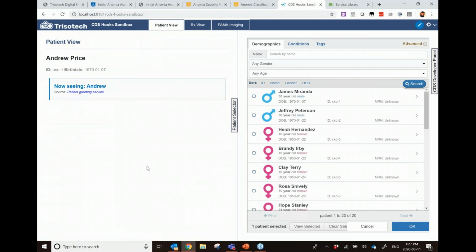Now, what we have here is an emulator of an EHR or EMR. Here I have different patients listed on the right, and here I have the quote-unquote CDS Hooks card that would be returned. Right now, this system is not using any services. What we're able to do with these standards is create a library of microservices that can be containerized. So we're really into the modern architecture of containerized microservices.